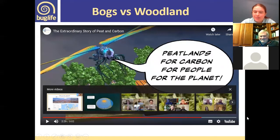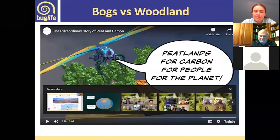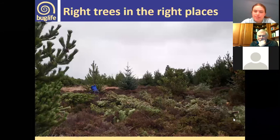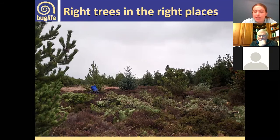The video showed you just how valuable peatlands are for storing carbon, and although it showed trees on the bog, which many peatlands do have, it's just not what we have in Scotland. I think it's very important to plant the right trees in the right places.